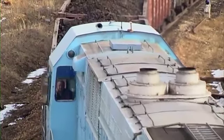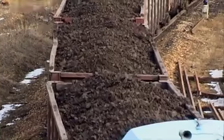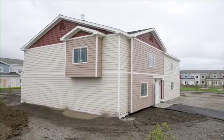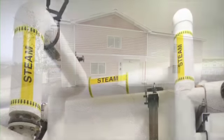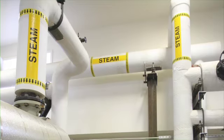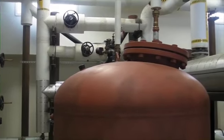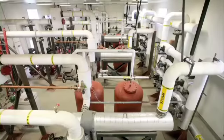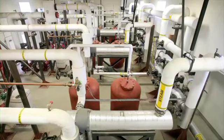The main steam plant receives coal from a rail line running through the base. 420-degree steam is channeled toward 3 large mechanical buildings located throughout the installation. The steam arrives at the mechanical buildings at 80 psi, and there it's reduced to 15 psi before running through TACO U-tube heat exchangers. All the mechanical buildings house 3 24-inch diameter steam-to-water heat exchangers, totaling 9 for the whole base.